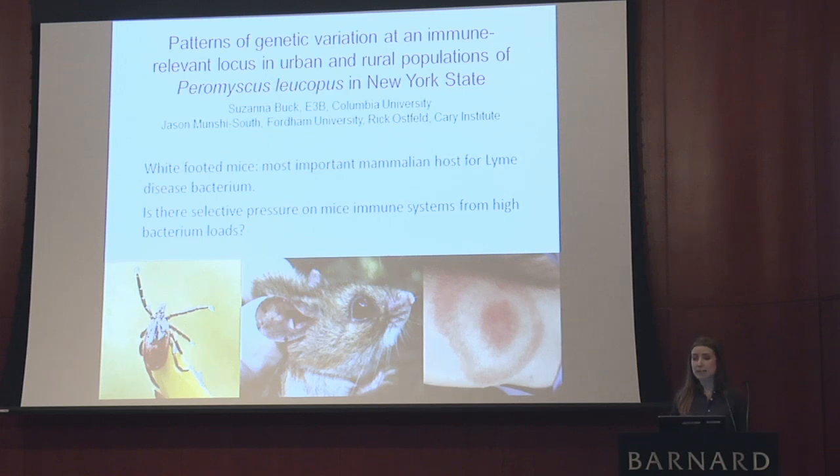There's no Lyme disease in the city, so mice populations in the city aren't exposed, while upstate, they have very high levels of Lyme exposure. So I wanted to know if this affected their immune systems. I looked at the major histocompatibility complex because it is involved in response to disease pressure, and I found that evolution at this locus was neutral and that the level of variability in both the rural and urban populations was similar.